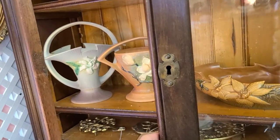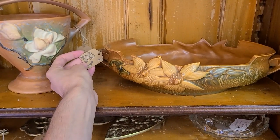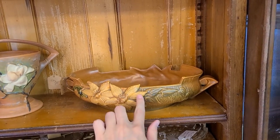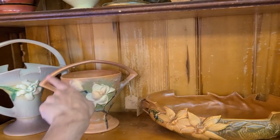Ooh, and there's a ton of the Roseville here. Look at that. Well, there's three pieces of the Roseville, you've got clematis, which is a flower. And that's the pattern there. These kind of have a nod to Art Deco times, don't they? With the way the handles are, the sort of geometric lines to it.